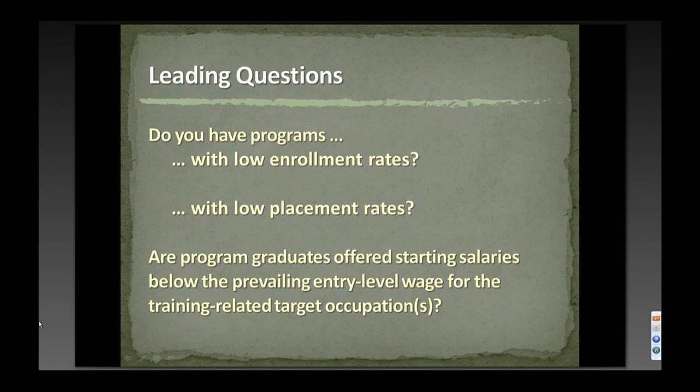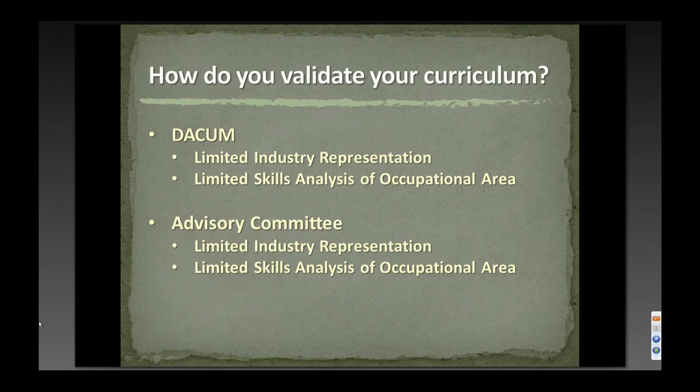So I want to turn it over to Terry and have her talk about some of the ways to validate your curriculum at this time. Thank you. These are probably two of the most common ways to validate curriculum right now. DACUM panels usually consist of 10 to 12 industry representatives. Ideally, they represent technicians recently employed in the field who can identify and describe the tasks they perform in their job. The college would then modify the curriculum based on the tasks identified. But with DACUMs, you have limited industry representation and limited skills analysis of a particular occupational area.